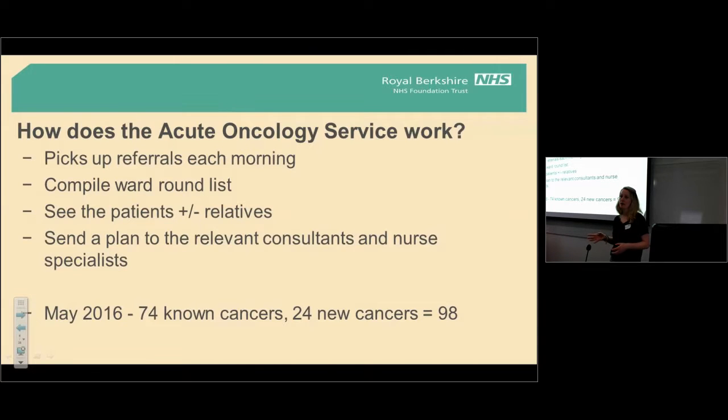And then once we've done our ward round, we come back at the end of the day usually, and make a plan for each of the patients, which we do on the ward at the time, and then at the end of the rounds we send a plan out to the oncology consultant, the relevant nurse specialists, often the palliative care team, or any other colleagues that may be involved with those patients. In May this year, we saw 74 patients with an already known cancer diagnosis, and we saw 24 new diagnoses of cancer, so it's quite high patient numbers.